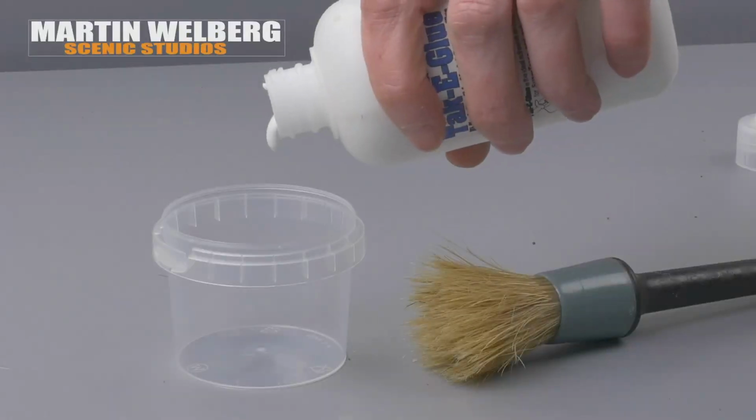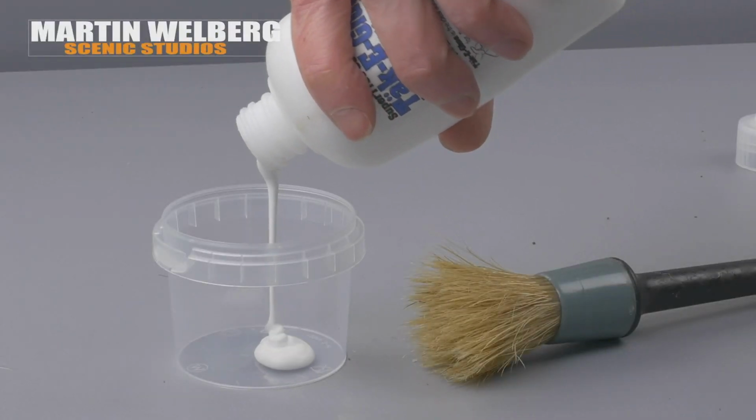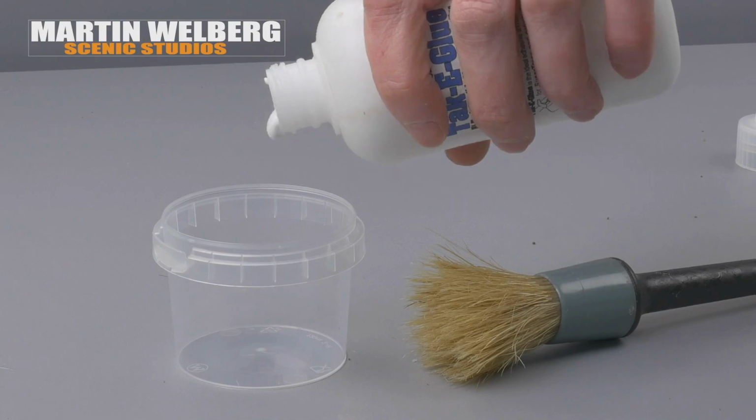Now it's time to prepare our glue, and I can hear you think, do you need to? And yes, you do, because most of the ready-made glues are not thin enough to let a glue drop run off the brush hairs. You need to thin down the glue to the consistency of skimmed milk. It has to flow easily.